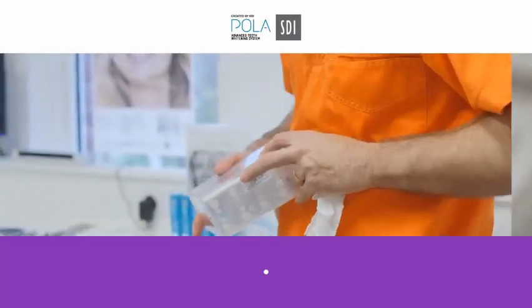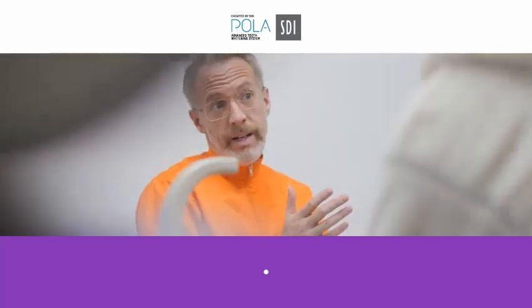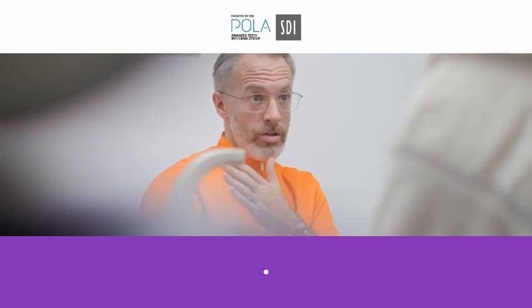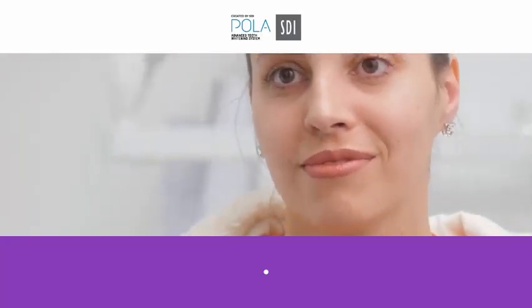Now, different types of whitening gels. There's one we can do overnight, which is conveniently called Pola Night, and there's one which we can do during the day, which is Pola Day. The Pola Day is a little bit stronger, and it does it a lot quicker, and it fits into your lifestyle, and that's the critical thing with whitening.